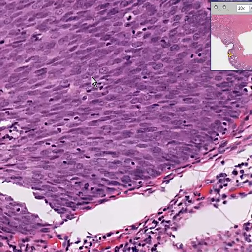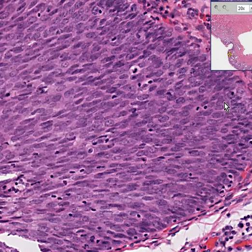But it doesn't matter what you call it or what buzzwords are in vogue. The processes have always been the same. Loss of maturation pattern, big dark ugly nuclei, increased mitoses, some of which look abnormal. This is all a sign that cancer is starting to appear.